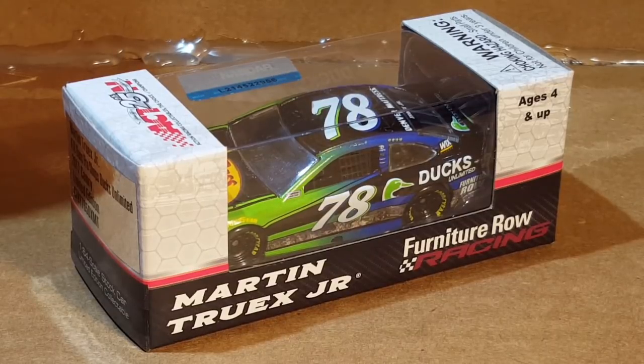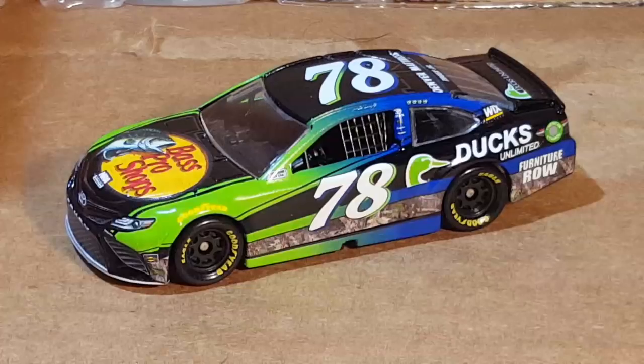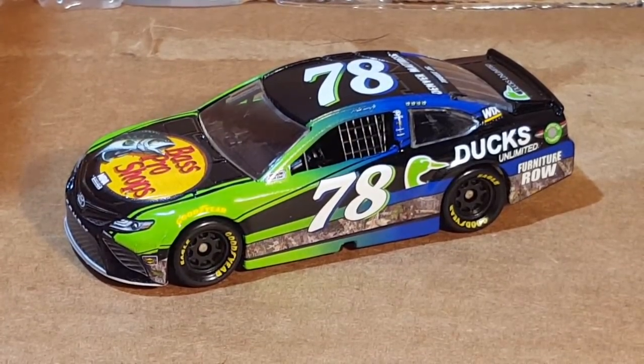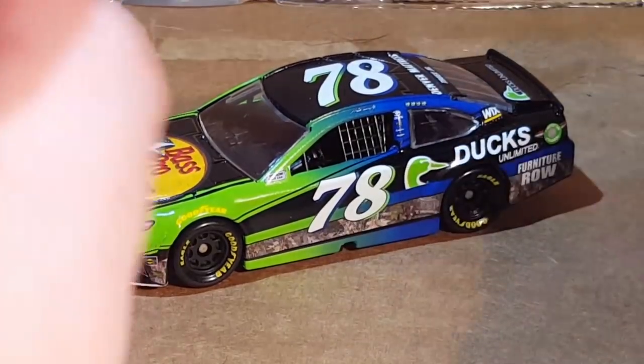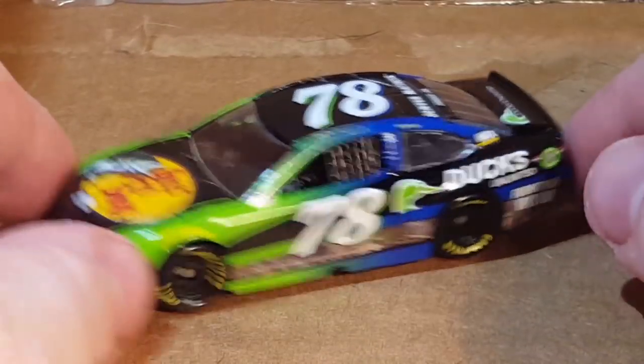Let's go ahead and open up the diecast and take a closer look. Skipping the unboxing, here's the diecast. I love this diecast. I really do. I kind of wish it was all green instead of that blue and green mix. But I do like how they faded it, so I'm okay with it.